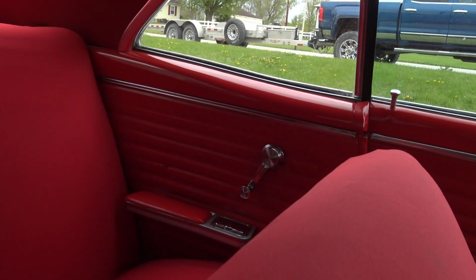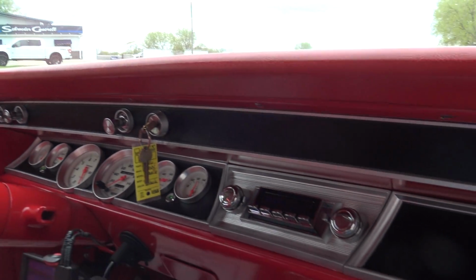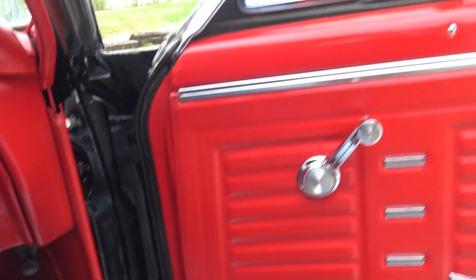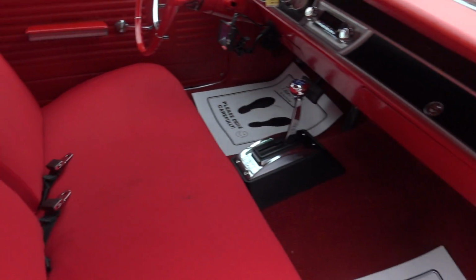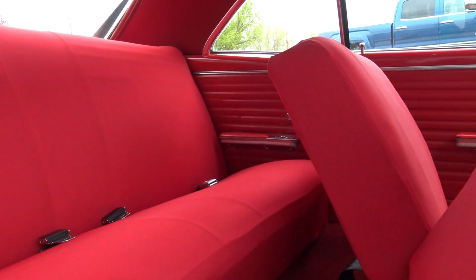Door panels in the back look fine. There's a couple little marks back there. Armrest bases, they've all been restored as well, and pads, they look great. Steering wheel, dash has all been repainted. I just love the car, guys. I think it's a sweet car. As we go in here to the back, again, new carpet. It's got seat belts for two in the back, seat belts for two in the front.